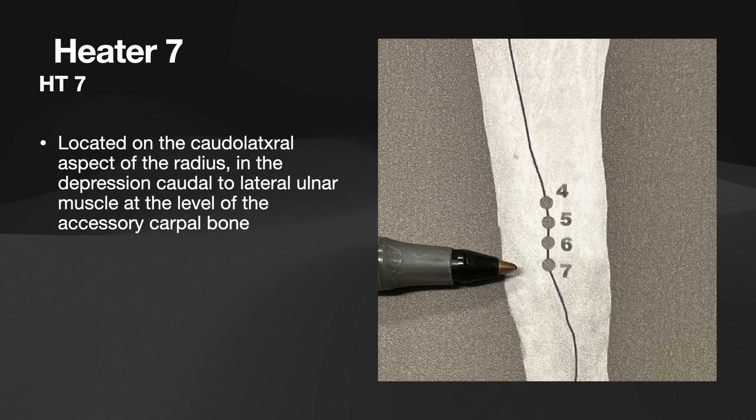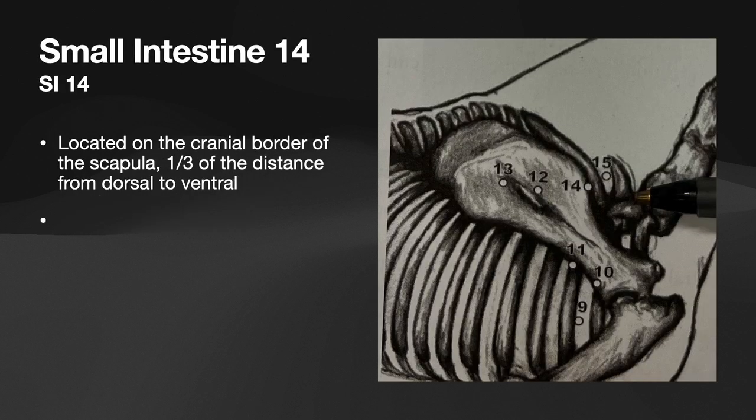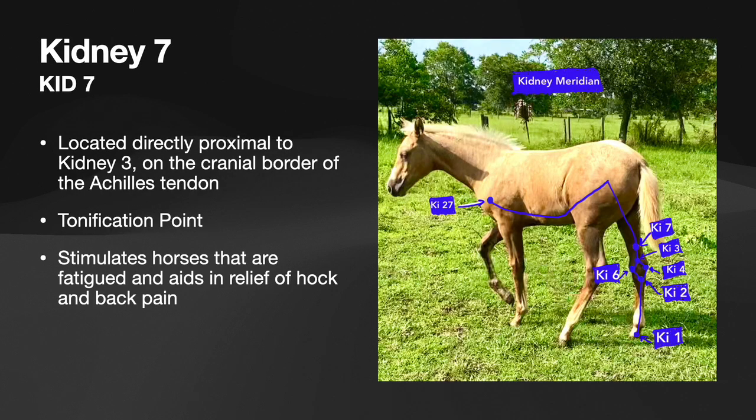Heater 7 is located on the quadrilateral aspect of the radius in the depression caudal to lateral ulnar muscle at the level of the accessory carpal bone, so in the knee area. Small intestine 14 is located on the cranial border of the scapula, 1/3 of the distance from dorsal to ventral. And lastly, kidney 7 is located directly proximal to kidney 3 on the cranial border of the Achilles tendon.